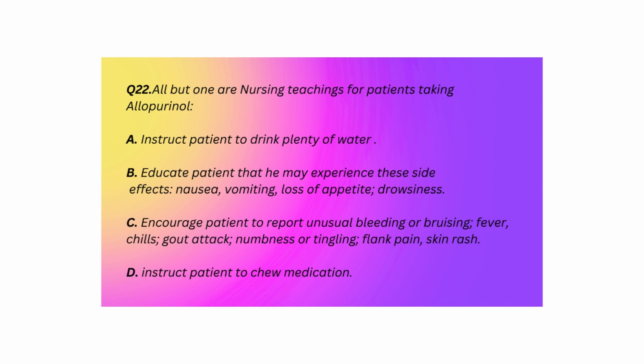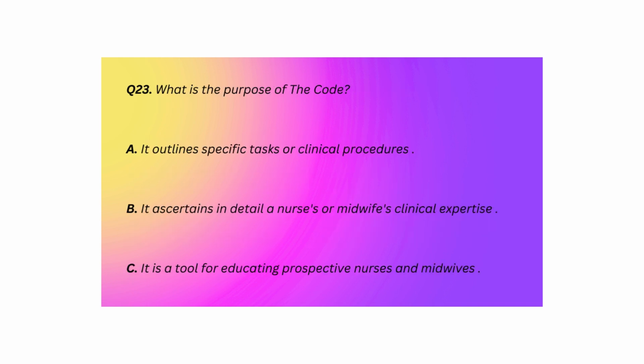Q22. All but one are nursing teachings for patients taking allopurinol. A. Instruct patient to drink plenty of water. B. Educate patient that he may experience these side effects: nausea, vomiting, loss of appetite, drowsiness. C. Encourage patient to report unusual bleeding or bruising, fever, chills, gout attack, numbness or tingling, flank pain, skin rash. D. Instruct patient to chew medication.